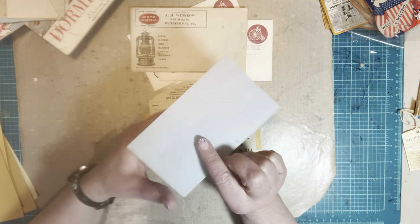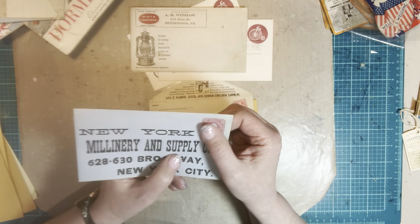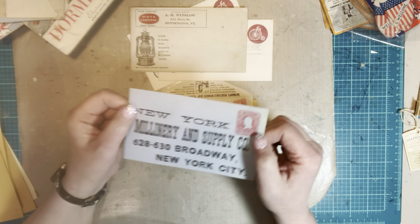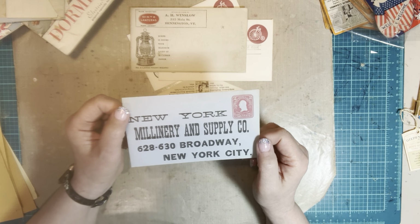And then this one is really neat. It's in good shape. I don't think it was ever used. It was printed with that embossed 2-cent stamp. New York Millinery and Supply Company, Broadway, New York City.